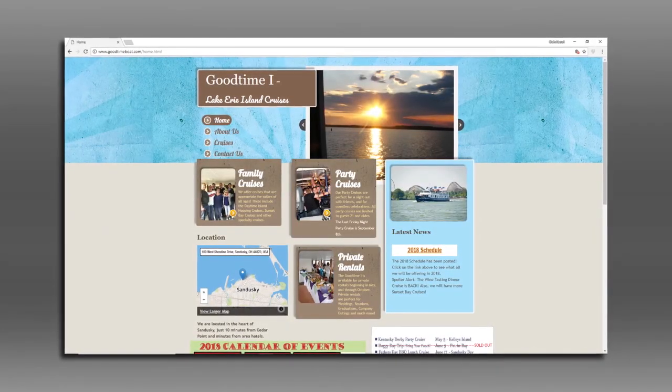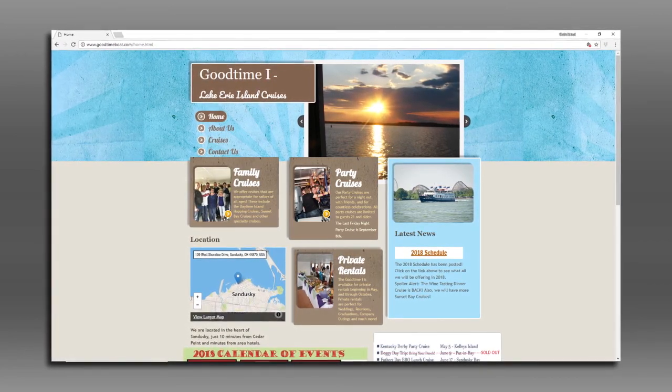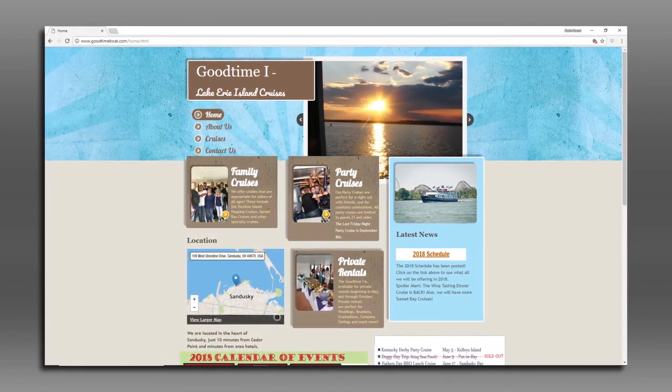Tell us how we can find out more information, get tickets, and come out and enjoy a cruise at the Good Time One. You can get more information and purchase tickets online at www.goodtimeboat.com. There is a link right on the homepage to purchase tickets for all of the cruises.